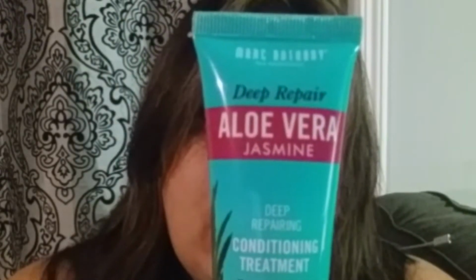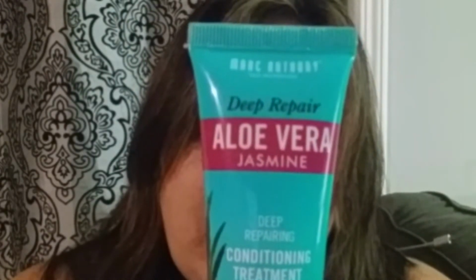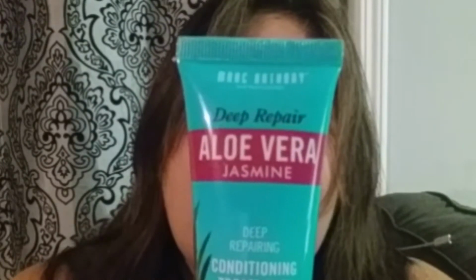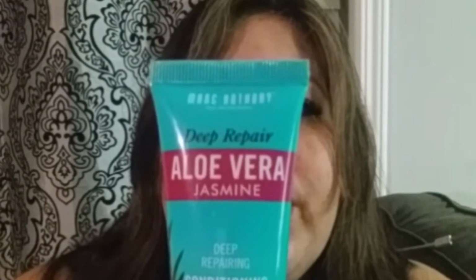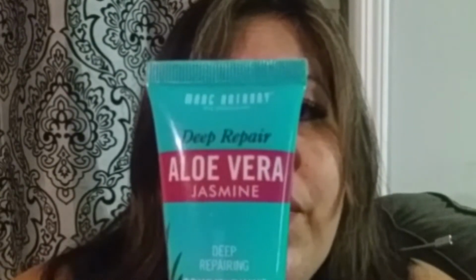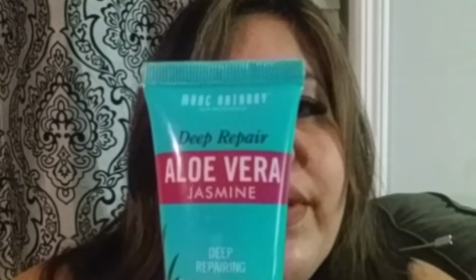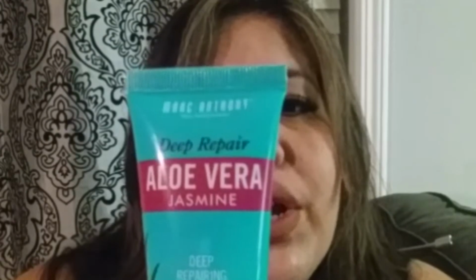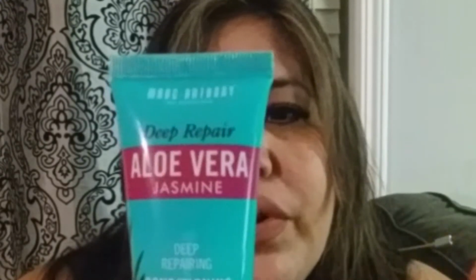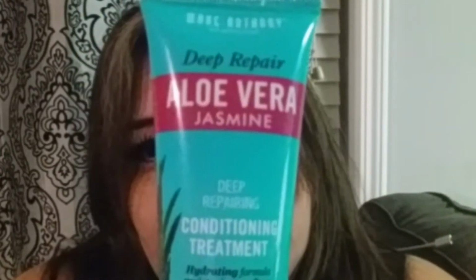And I got Aloe Vera Jasmine Deep Repairing Conditioning Treatment. And you could also get this at Ulta. It's by Mark Anthony. It says, extreme renewal for dry damaged hair, containing a rich blend of aloe vera, jasmine, and sea kelp. This hydrating formula instantly corrects, softens, detangles, and creates healthy, frizz-free hair with shine, color safe. And of course, it comes with the instructions in the back.